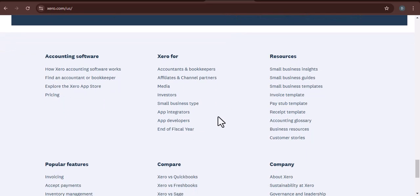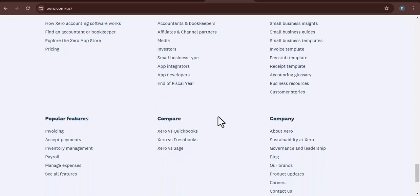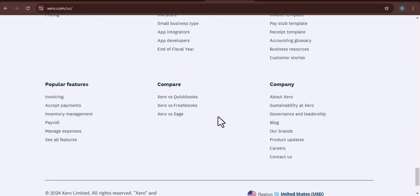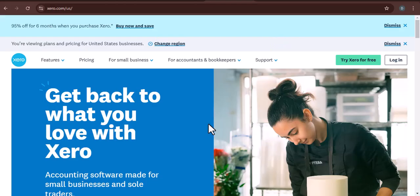Analyze the profitability of each side hustle. Determine which ventures are most successful and where you can improve. Personal finance management. While not its primary function, Xero can be surprisingly helpful for personal finance.